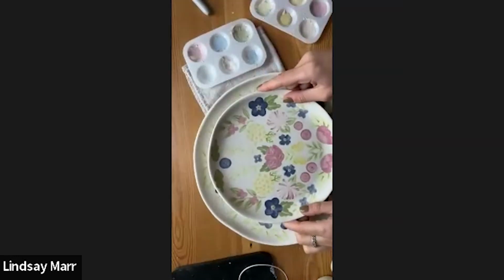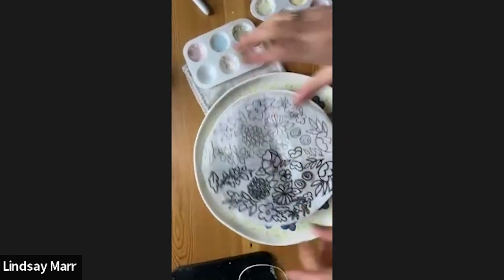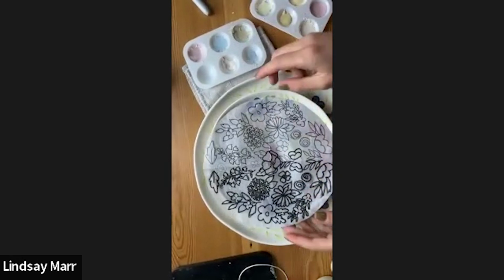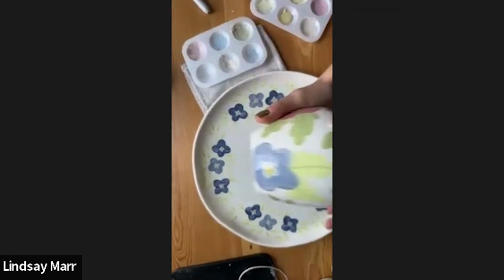Obviously, if you're doing a larger design, having it all drawn out on one piece of tissue paper like this is definitely way more helpful. But for these ones, you can just cut up your own tiny little arrangements and then add them on to create a pattern or fill a space like this mug.